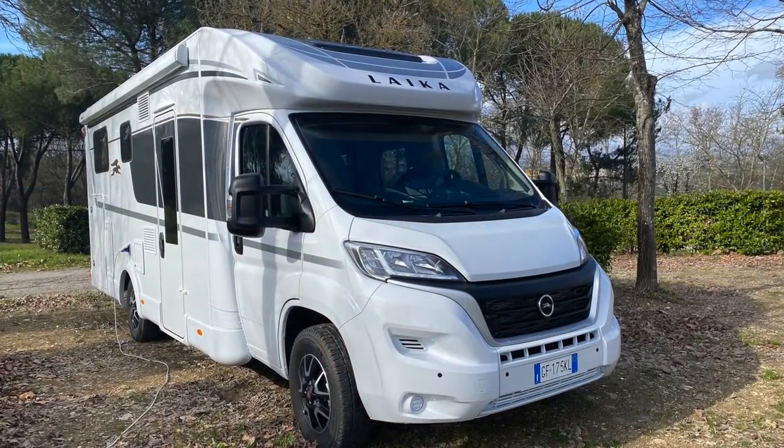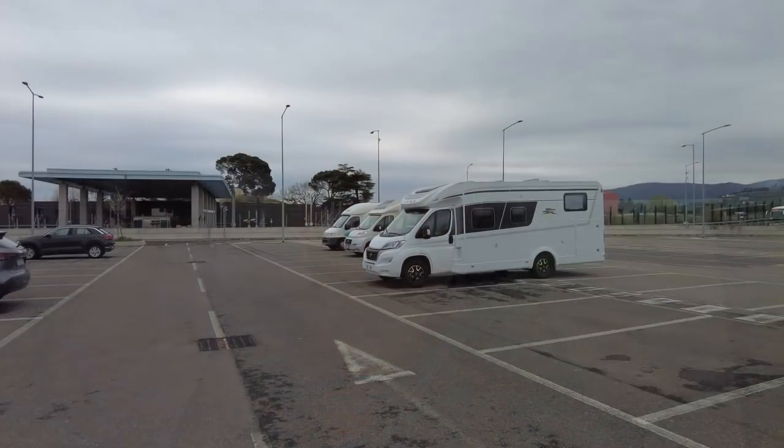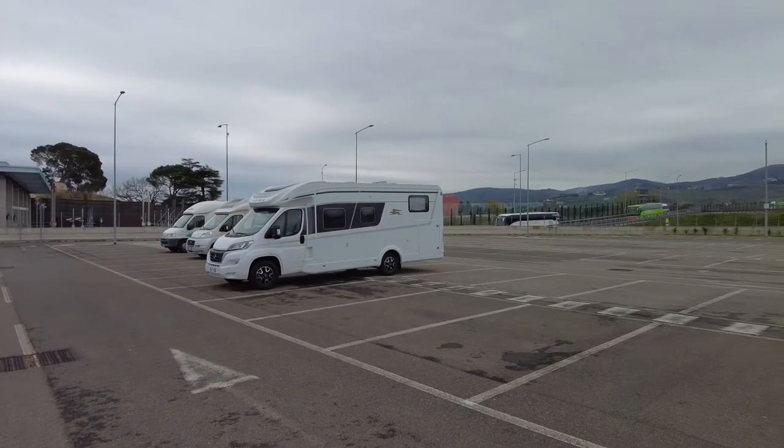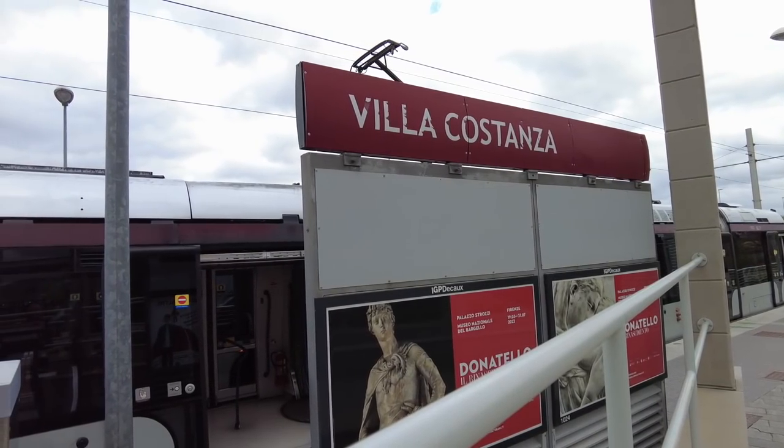Hello and welcome back to my tour through Tuscany in this beautiful Leica Cosmo Emblema 509E. And today we are in the city of Florence. So you find me in the Parcheggio Villa Constanza, I think that's how you say it, and I'll turn the camera around and I'll show you what's available here.